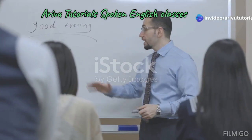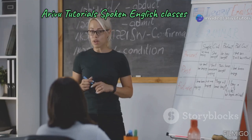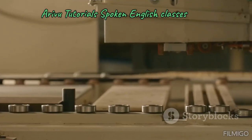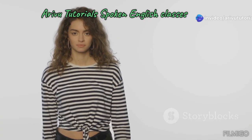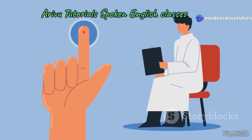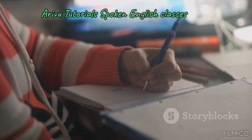Now let's look at has to. Use has to with he, she, and it. For example, he has to wake up early. She has to finish her homework. It has to be fixed. This small change makes your English sound correct and fluent. Remember, has to is only for one person, animal, or thing. Keep this rule in mind when you talk about others. Try making your own examples.